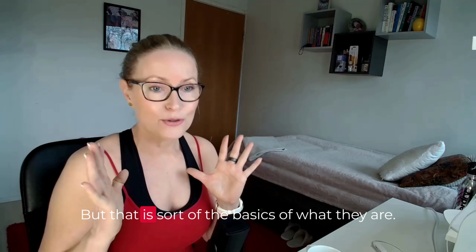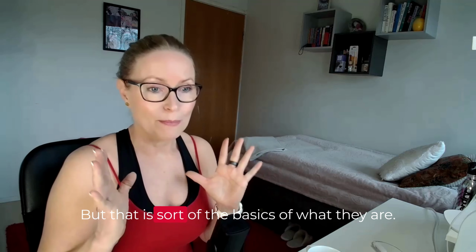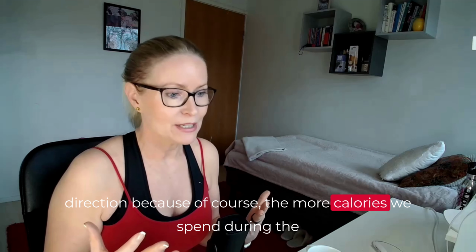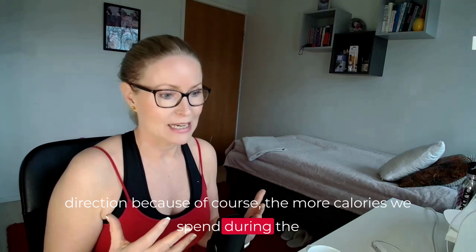But that is sort of the basics of what they are. Now let's talk about each of them in turn and what you can do to tweak them in a higher direction. Because of course, the more calories we spend during the day, the more we can be eating or not gaining weight with the amount of food that we're eating. And that's super important. So let's start with our basal metabolic rate. How can we affect this? Now, first of all, a lot of people think that our basal metabolic rate goes down as we age.